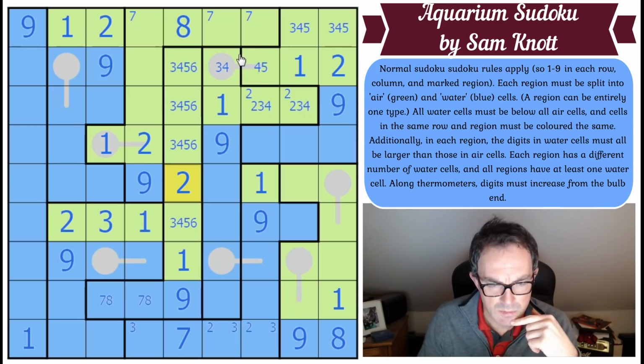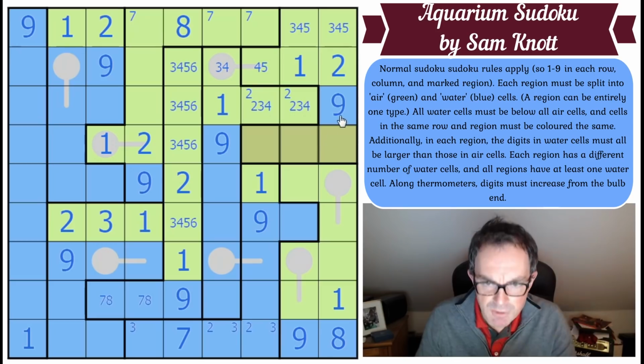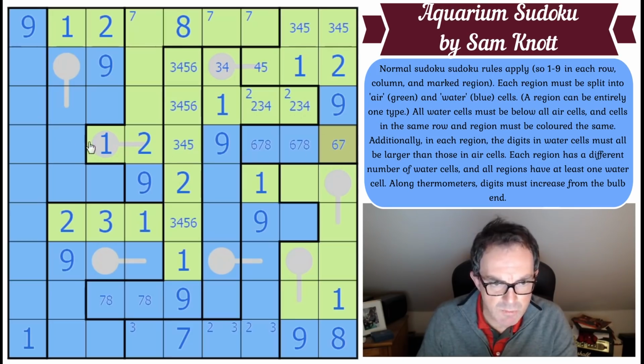Now, have we got any more of these useful... Yeah, what about those? They're a triple. They're going along with the 9. These are 6, 7, and 8. So that's not 6. That's not 8. Oh, that's bizarrely unhelpful. So in this row, we still need 3, 4, and 5 into these squares, I think.